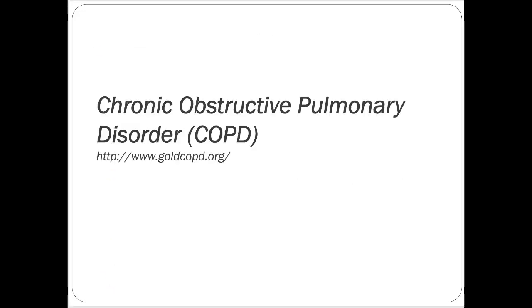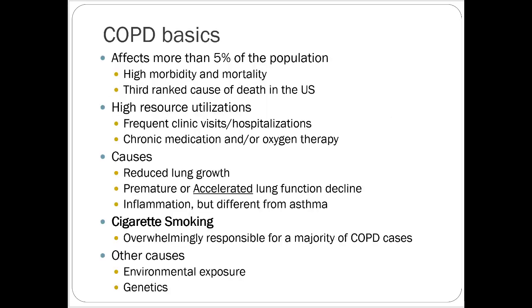All right, moving on to COPD. COPD has a set of guidelines called the GOLD guidelines, and there's the link there if you want to check them out on your own. They haven't changed much in the last few years. There hasn't been a lot of new therapies come up. But COPD is sort of the same type of disease as asthma and the same sort of treatment strategy, but it's a totally different patient population.